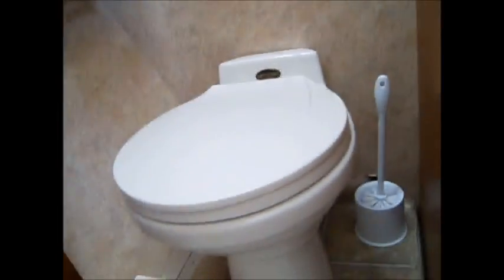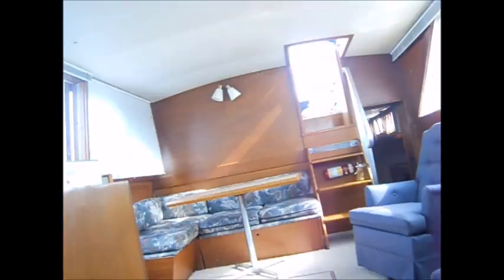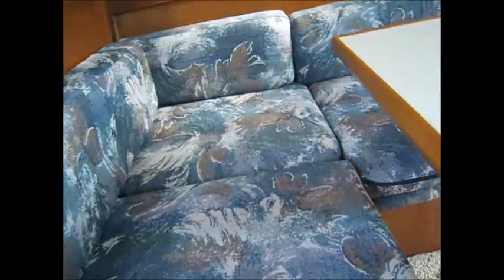Fair amount of storage for toiletries and spare things like toilet paper, etc. Under here, and a look at the vacuum flush head from up close and personal. Towel ring, lights. These are all original too. Original 12-volt lighting in most of the cabins. Really makes it neat for somebody who appreciates older original equipment. So here we have the settee, and it's in good shape too.